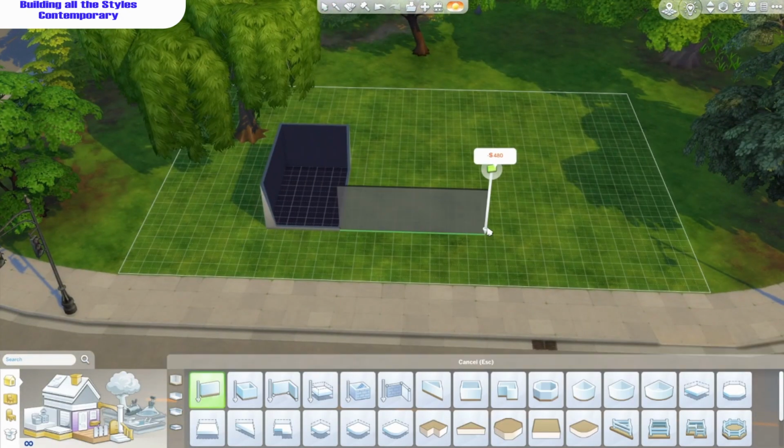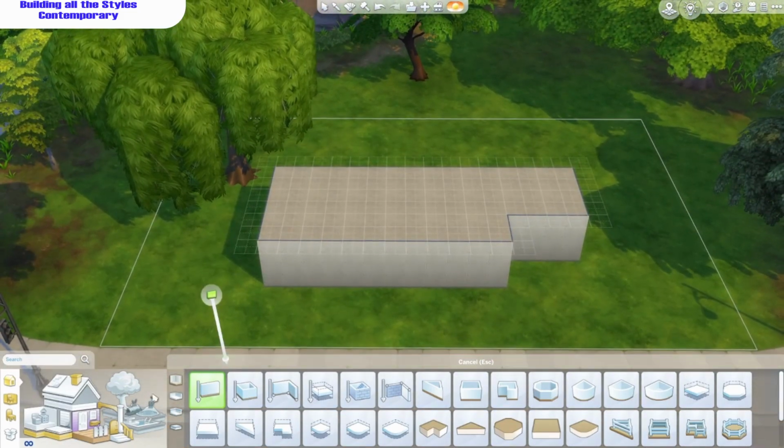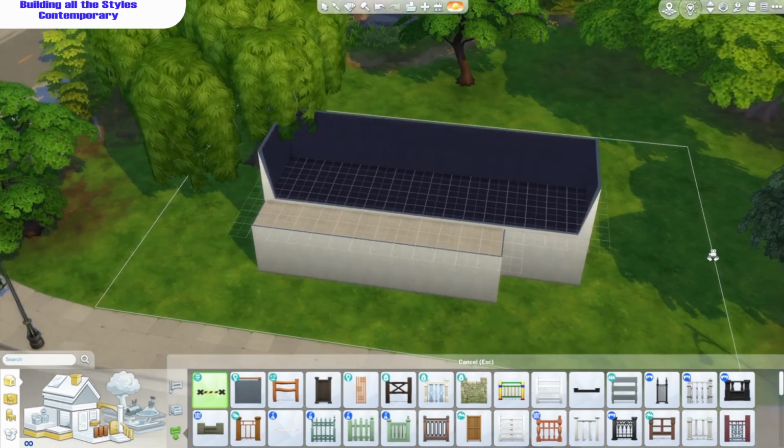Today we are building a house in the contemporary architecture. Contrary to what a dictionary may say, in architecture, modern and contemporary are actually two different styles. And today I built a contemporary house in San Sequoia.